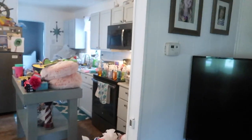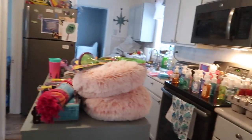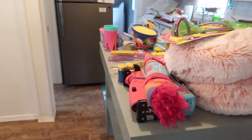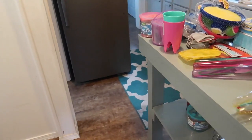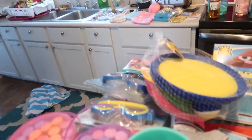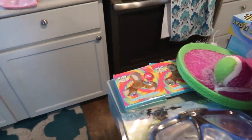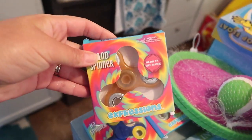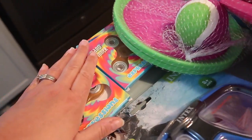All right, everybody. I am going to show you what I got. Take it all in. Check it all out. So, I went to Five Below. And you know, you can't go into Five Below and buy one thing. You buy lots of things. So, they had fidget spinners. These ones right here, 2 for $5. So, of course, I got four of those.